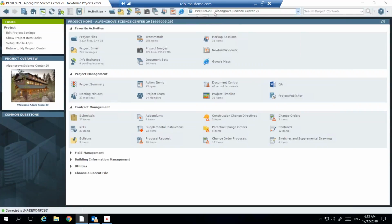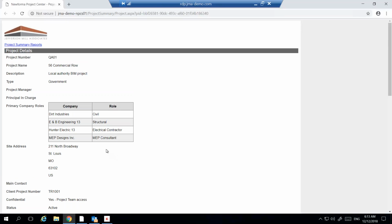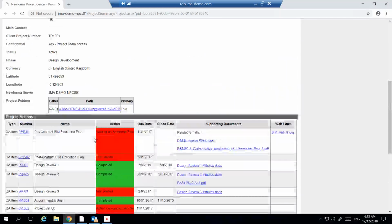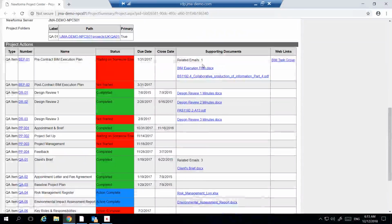I'm going to switch projects now because I want to go to one that's got some information in it relative to today. I'm going to show project summary. So project summary is an environment where I can review actions on this job in a report, and Nuforma can do a lot of reporting around task management. In this case, it's a high level view of what's going on with information, so you can see the status of an action or a task and the related information. So really good for a project manager to see what's going on in one simple report on a daily basis for that project. You can click into these, they are all links, so I can click into the action or I can click into the relevant information. You can see the BIM execution plan is waiting for someone else to manage that task at the moment.